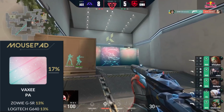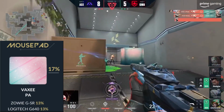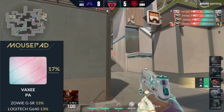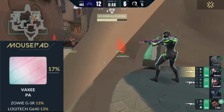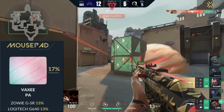Some people are gonna like that glass pad more because you could hypothetically be extremely quick and precise with some of these fast movements. However, you're gonna sacrifice some amount of control because if you get a really soft pad, you can actually push into the pad, create an artificial low sensitivity for some of those longer ranges away.